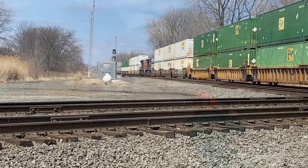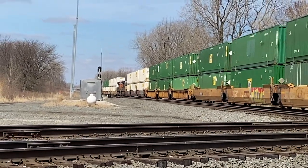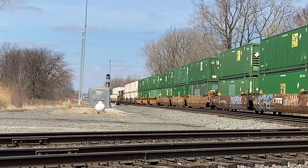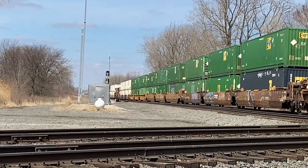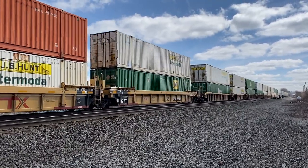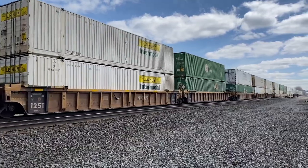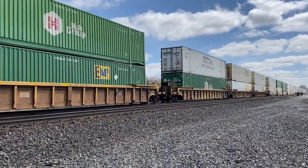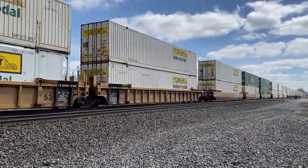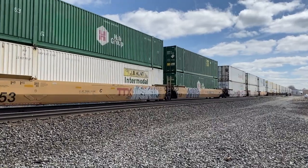The big GPUs were ending up a BNSF Jivo and an NS Dash-9. Dash-9s are starting to become rare these days, which is pretty cool, because the AC44Cs are taking over the Dash-9s. So I want to get as much of the Dash-9s as possible. They're probably like 20 years old or something. I think it's 27, but I'm not really sure.